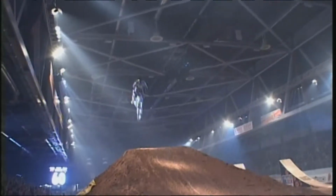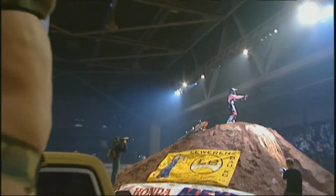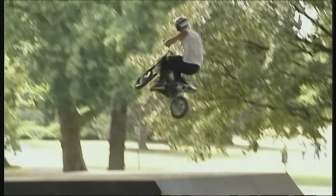Here, the stars of the scene fly through the air with wild contortions, celebrated like pop stars. In the mini-bike scene, things are a couple of sizes smaller. The top event in Germany is the Mini-Bike Challenge at the BMX Masters in Cologne.